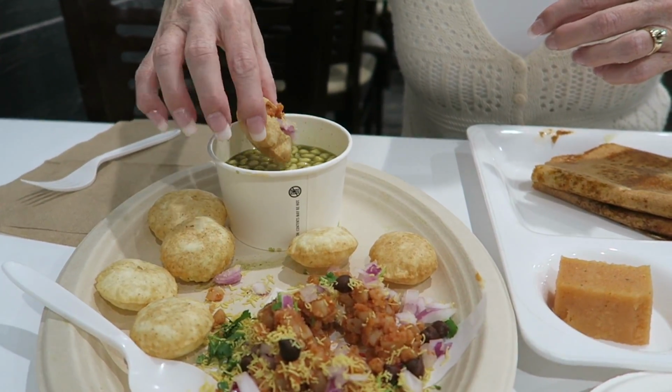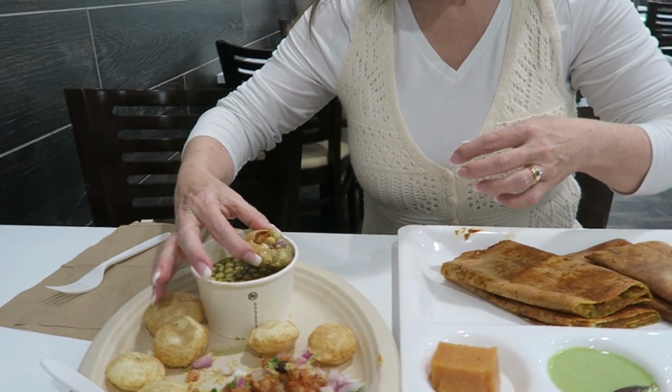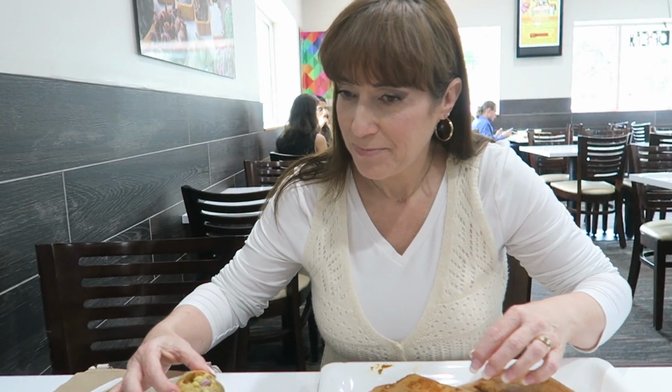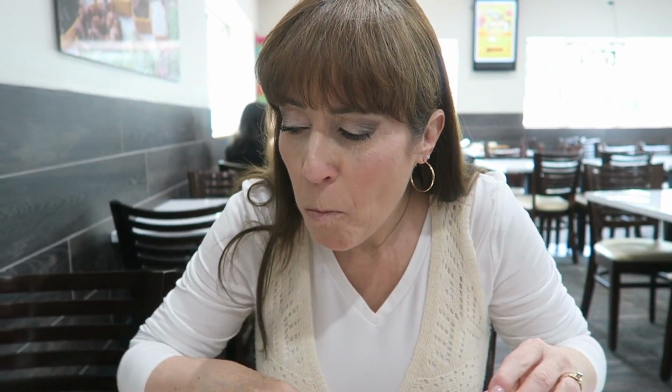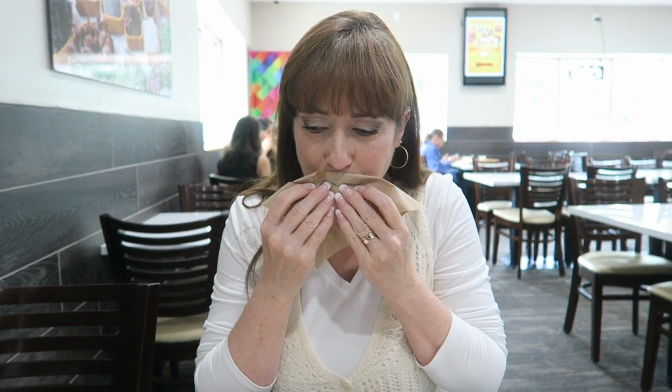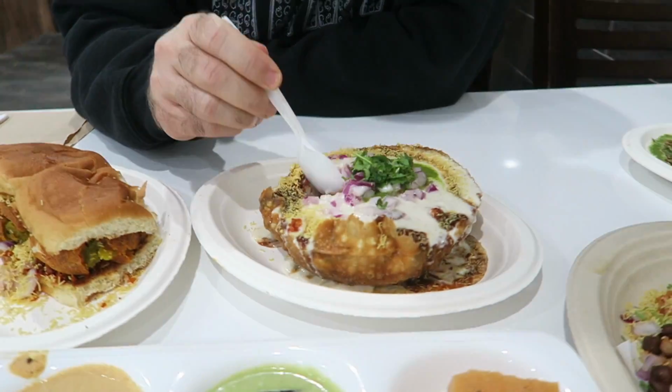Should I go for a dip? You got it. Good job. You got it all there in one shot. Very good. Better than the boxed. Try some of the Raj Kachori. It looks awesome.